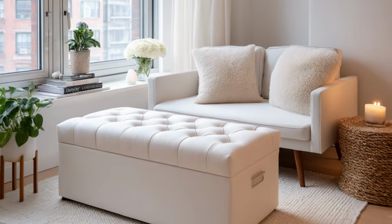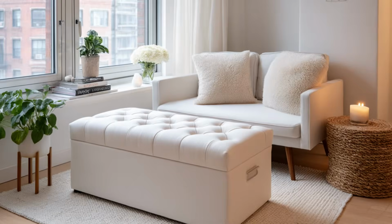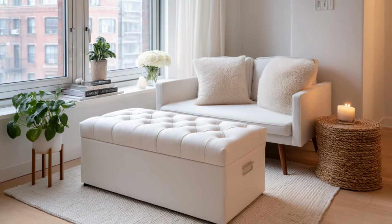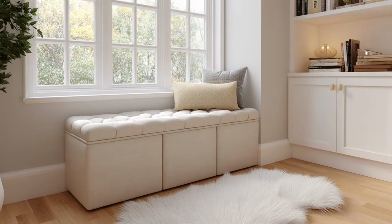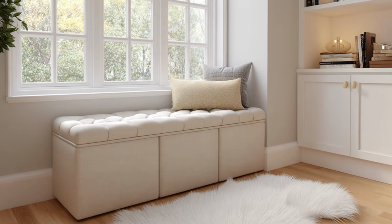Skip flat-pack minimalism and go for timeless silhouettes. Rounded arms, wooden legs, and neutral upholstery are your best friends. Even in a tiny apartment, furniture should invite you in, not push you out. It's this idea of livable luxury that defines the Nancy Meyers look, even in a smaller footprint.